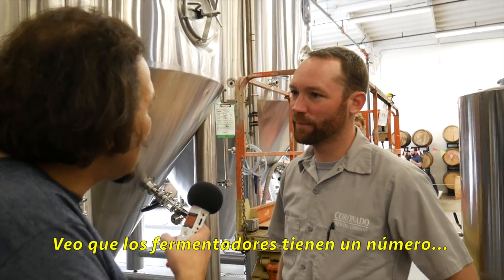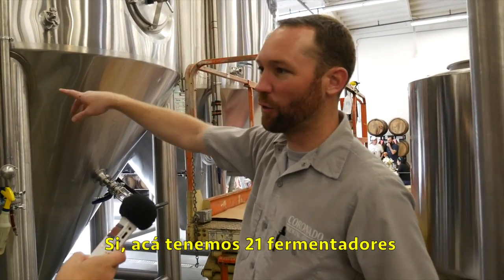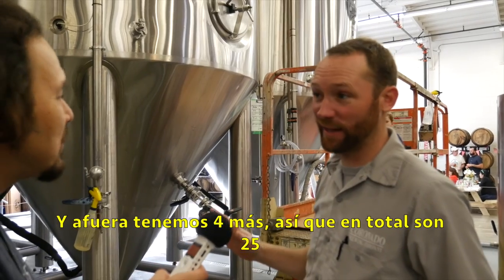You have the number of the tank. We have all of the 21 tanks here, and the outdoor ones, we have 4 more. So technically 25 tanks.